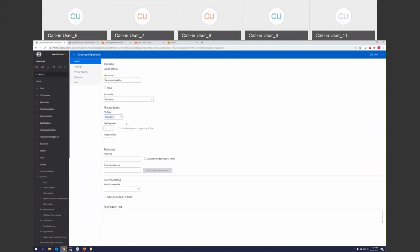What do we want to use as our field delimiter? I'm just going to use a pipe. What's our output file name? Create a CSV, and then it allows you to build the timestamp also on that. We'll do the formatting in a second.